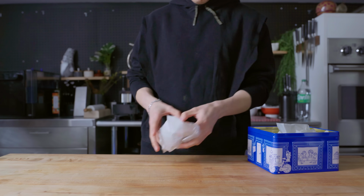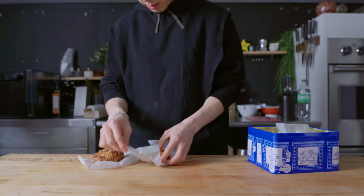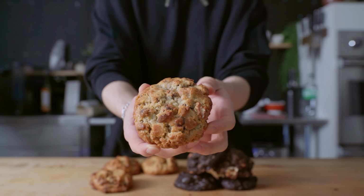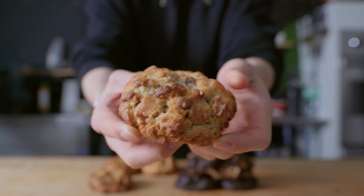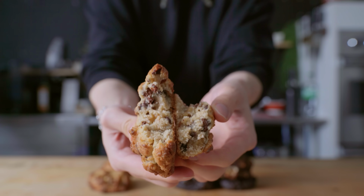Alright, so here is our lineup of cookies. I'm going to go ahead and show you guys each one and give it a nice crack just to see the inside of it. First up, their classic one, the one that I think is probably the most famous, the chocolate chip walnut. Let's go ahead and take a look. Yep, very dense, got a nice round shape and loaded with stuff inside.